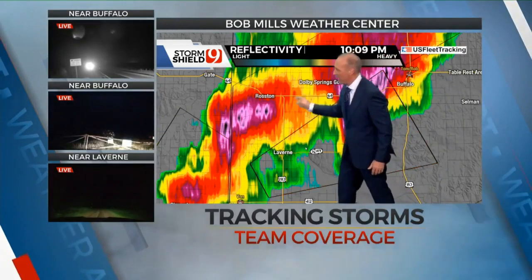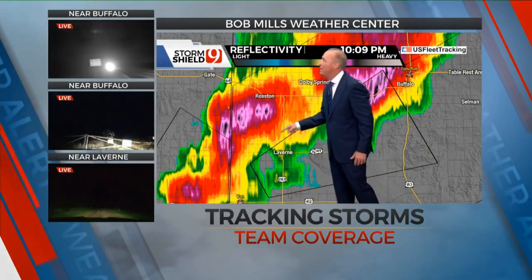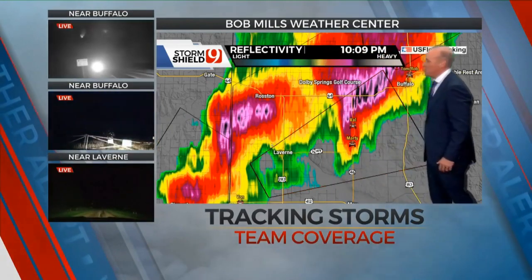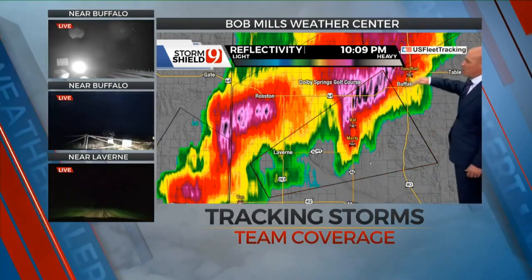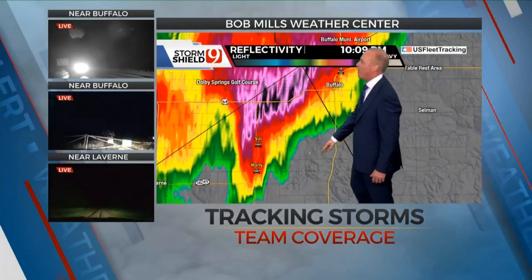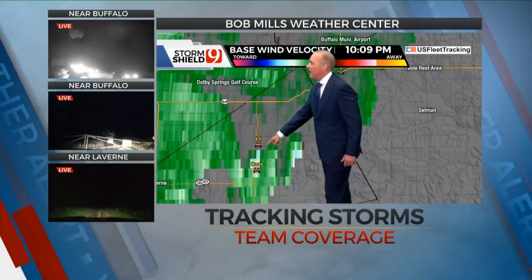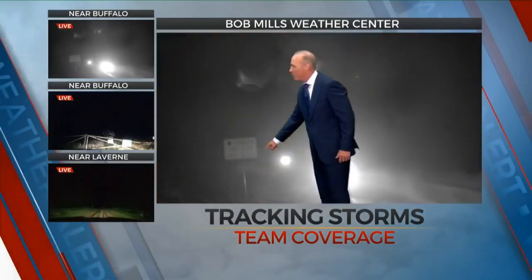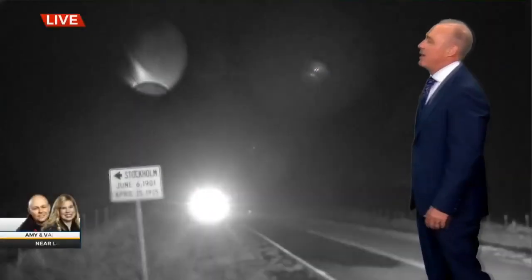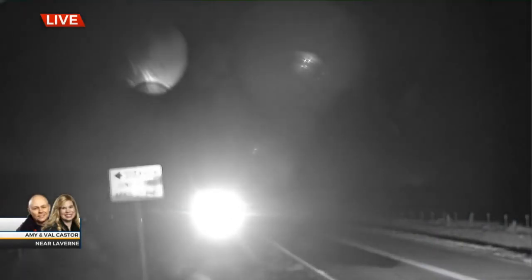It was going to Laverne. No, and it went right over town. That circulation went right over town. Okay, so continued tornado warning now for Buffalo. Back to the southwest. Marty's right there. Val's coming in from the north. And we just checked in with Marty. Wow, look at there. Let's go to Val Castor. And Val, it literally looks like it's over your car. And it's over your chase truck there. Circulation's right there. Go ahead. Give me an update.